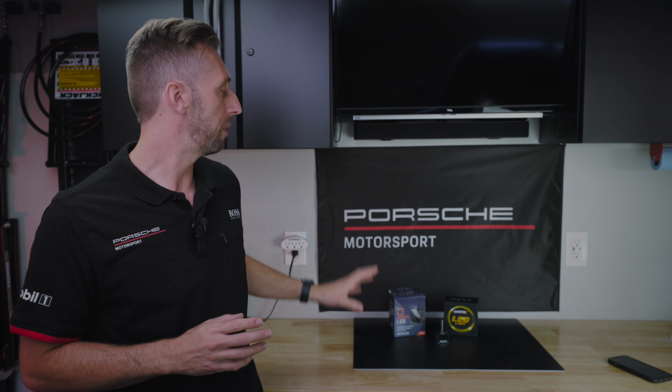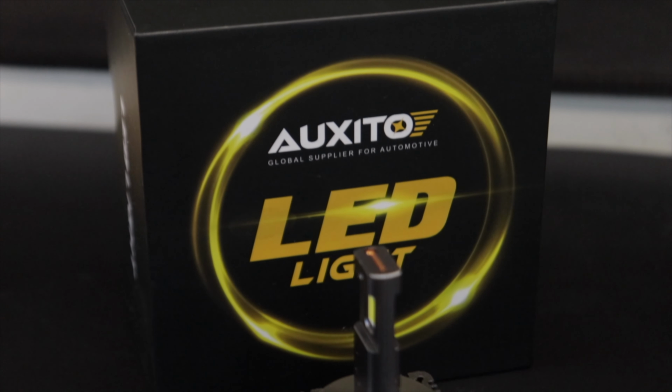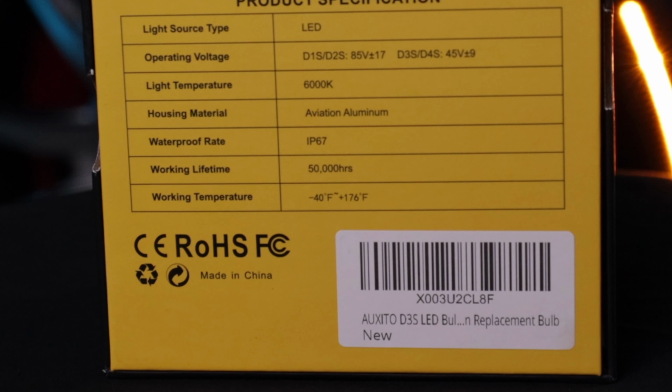And one little disappointment I found about the Li-Tons is their fans are a little noisy. And that makes me think maybe they're not so precision built, but the Auxitos are definitely quieter. And overall, I think the Auxitos are probably a little bit better built. They both come from China, but that doesn't always mean it's a crap product. In fact, the Auxitos are the only ones with the FCC logo on the side, the RoHS logo. Whether they're true or not, it gives me a little peace of mind.